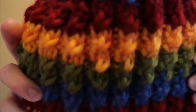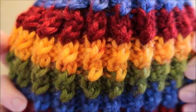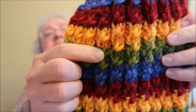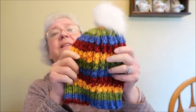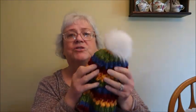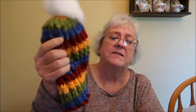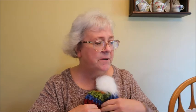This has a cable in it, a 2/2 cable here. I really like this hat and I love the colors, the jewel tones. If it doesn't sell, it's going to become mine. And then I bought pom-poms, which you can see here. Where's my pom-poms? I lost my pom-poms. I found the pom-poms.